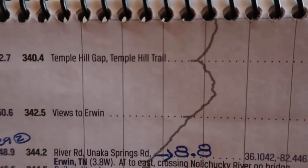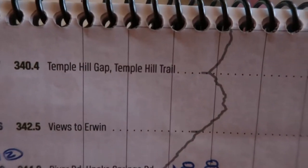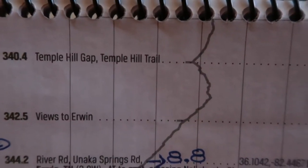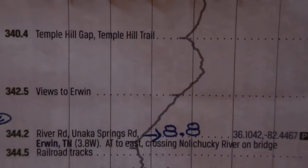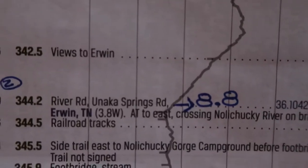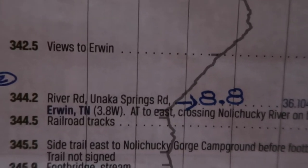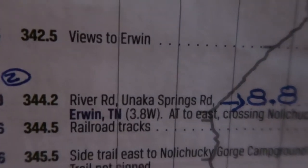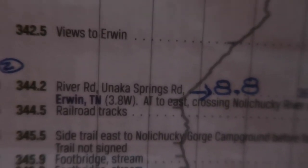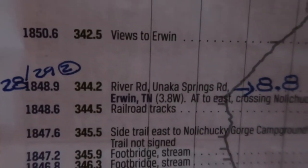We had our downhill into Temple Hill Gap, and then that was our last climb out of there where we started getting our views of Erwin. And then from there, we just descended all the way down right there to River Road, Indian Spring Road, Erwin, Tennessee. And that road is right here in front of the hostel at Uncle Jonny's. We ended the day right there at 344.2. Gave us an 8.8 mile day. Come on. That 8.8 mile day for night 28 and 29 for our zero.